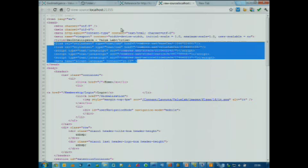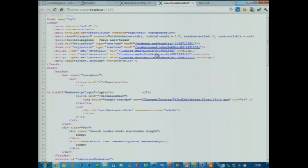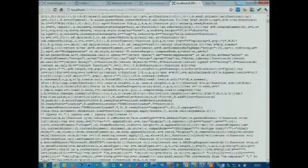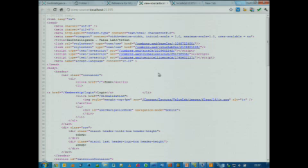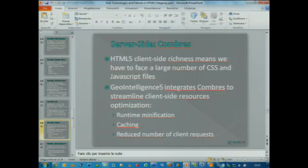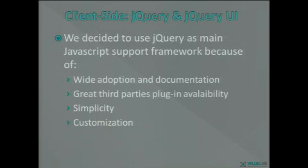All you have is this. So, for example, if you click on this link, it is provided by Combres, and there are all the JS minified and all the JS zipped in one big zip. So there are a few resources in the HTML page, and because of the caching capability of Combres, they are also cached, and they are very, very fast to download. Okay? This is everything about the server side. Please, Marco, okay. Client side.